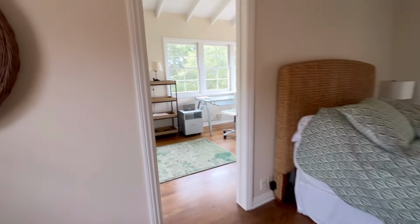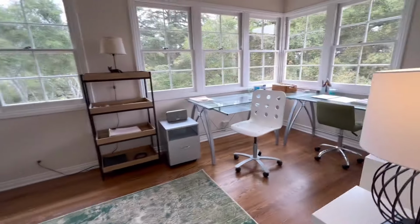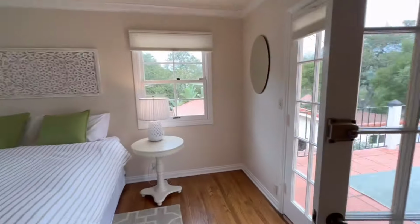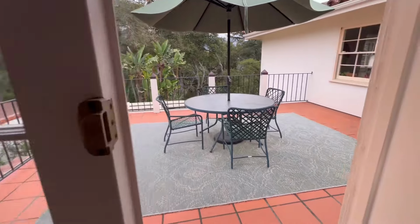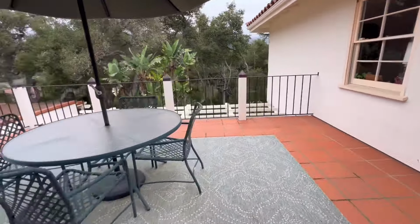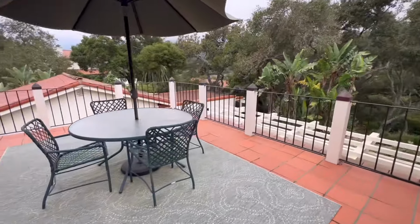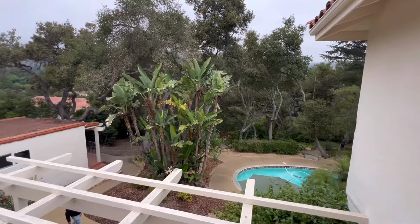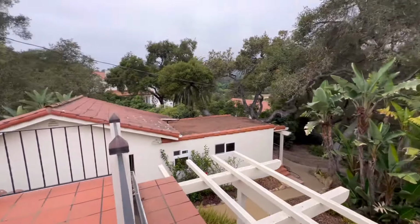Nice bedroom there, another little office here. Back to that bedroom I just filmed because this balcony was occupied, but I wanted to get out here and show it to you because it's a great feature to have off that bedroom. Experience this setting, the Arcady setting here.